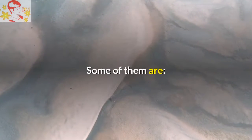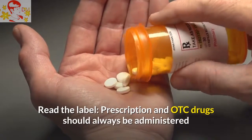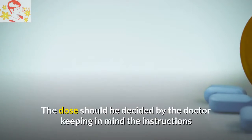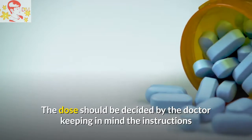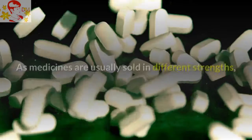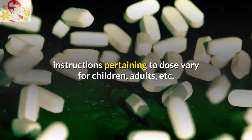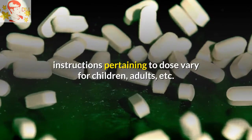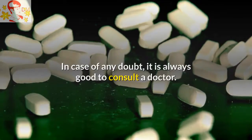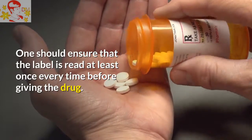Some of them are: Read the label. Prescription and OTC drugs should always be administered as per the information mentioned on their label. The dose should be decided by the doctor, keeping in mind the instructions and warnings on the drug label, apart from other factors. As medicines are usually sold in different strengths, instructions pertaining to dose vary for children, adults, etc. In case of any doubt, it is always good to consult a doctor. One should ensure that the label is read at least once every time before giving the drug.